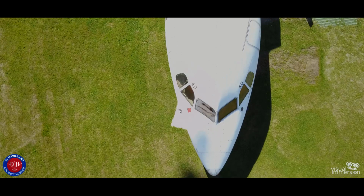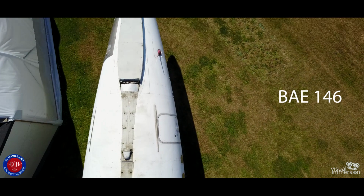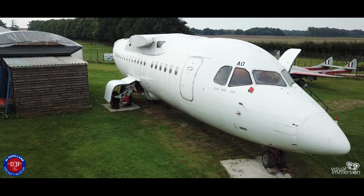Some of our aircraft are so large that we can't keep them indoors, but out here you can really get an impression of their size, and maybe get inside for a closer look.